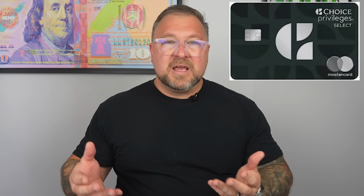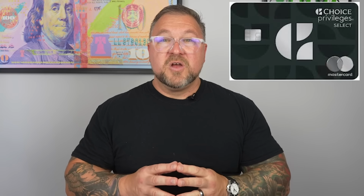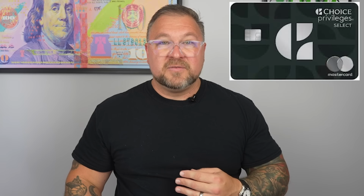So the only reason to keep it would be the earnings. And I actually realized that my Citi cards transfer 1 to 2 to Choice, which makes them a much better earner than Chase points. And then Wells Fargo included transfer partners that included Choice Hotels, and they also transfer 1 to 2. So now my Wells Fargo Autograph card also out-earns this Choice card.